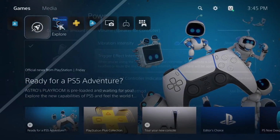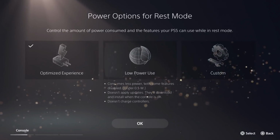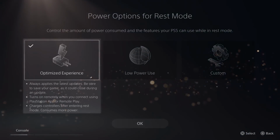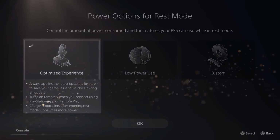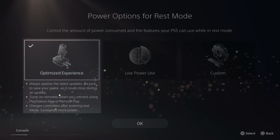So once again, offering consumers options in the littlest of things. You know, power options for rest mode, I think that's something that is relatively insignificant, but offering the consumer options like that, one time you go through it, you set up all your options, and you can tailor the experience exactly how you want it.